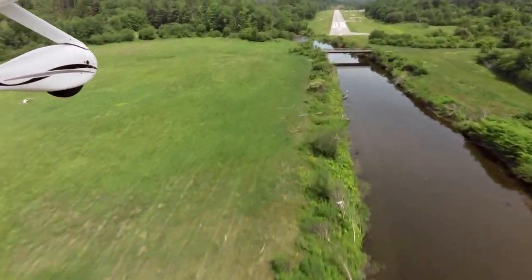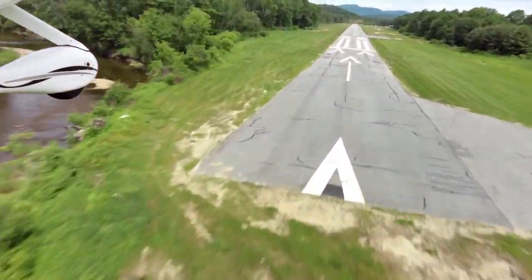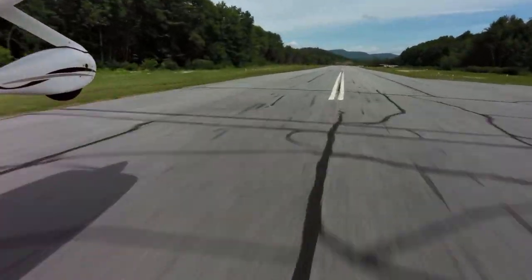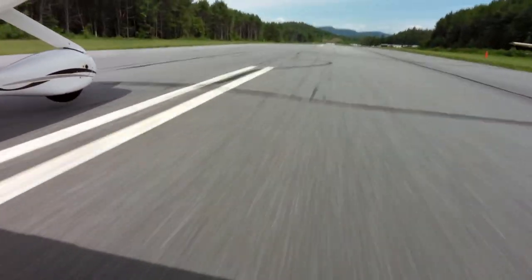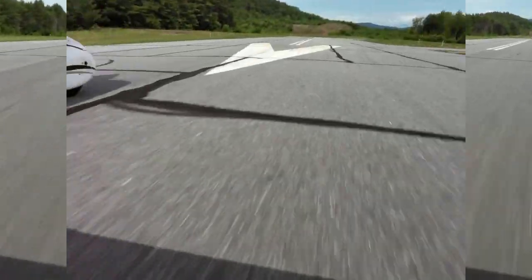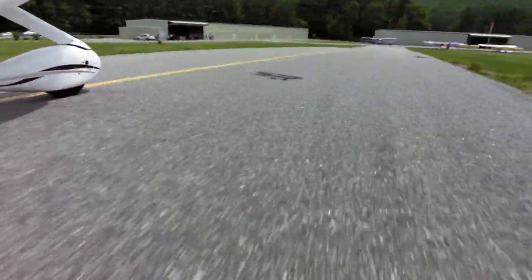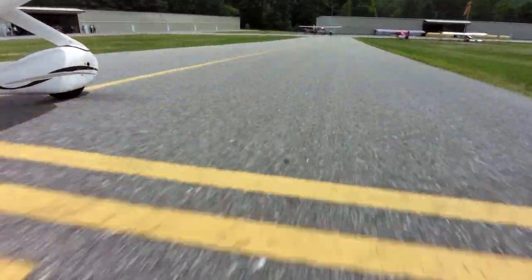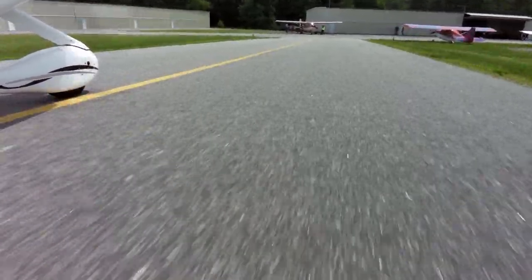Parlin traffic, Cessna 202, turning left downwind, 36 Parlin. Beautiful. Greased it. Young Eagle 78 Hotel, entering left crosswind 36 at 2.3.